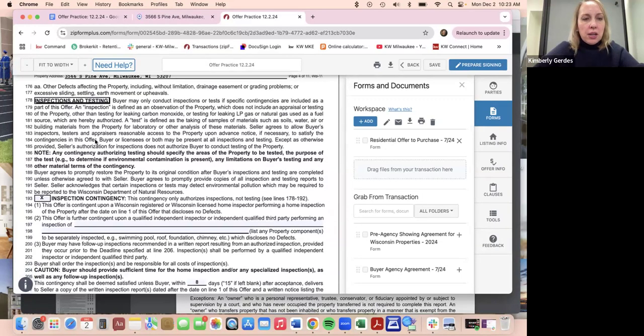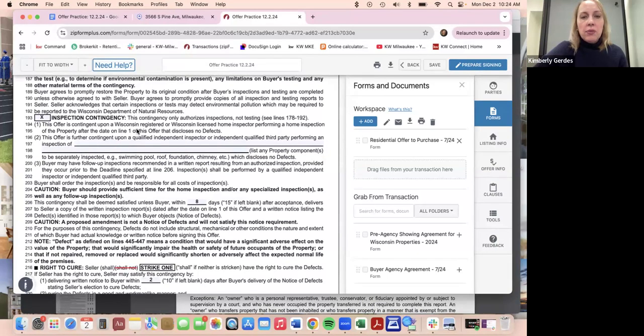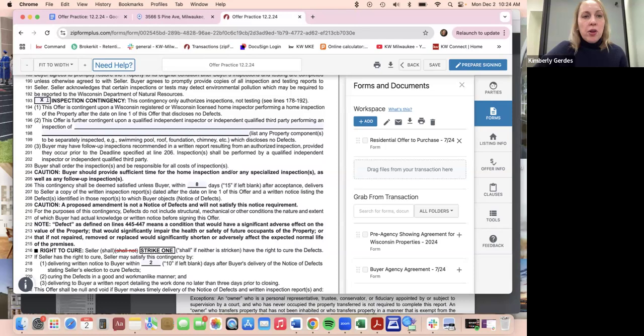The first contingency that could be included in the offer is the home inspection. So we know that our buyer would like to, in fact, have a home inspection. So I've checked the box on line 193, indicating that the contingency is included within our offer. Now, a home inspection is just a visual inspection of the home. It has to be completed and done by a licensed and registered home inspector with the state. It can't be like the buyer themselves or maybe the buyer's uncle. But because we're including it within the offer, we put the X in box 193.